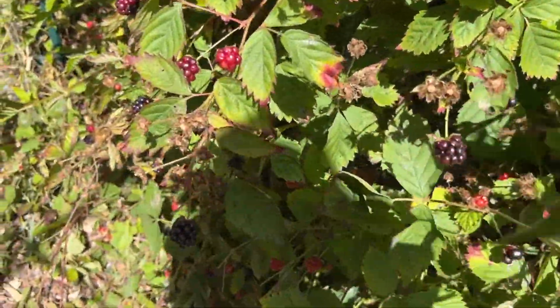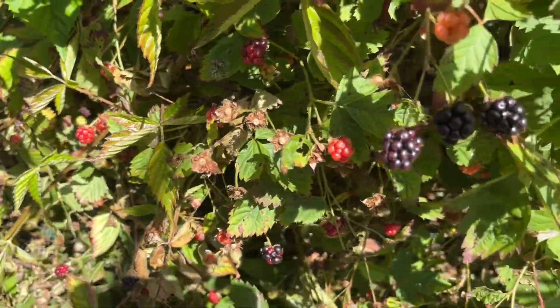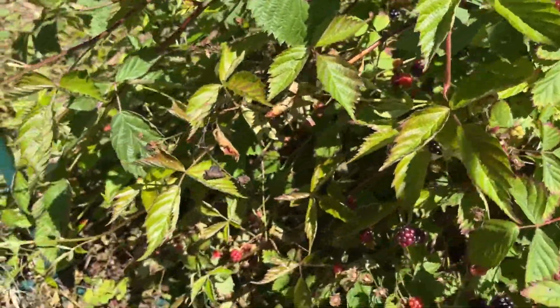So we're just going to put this arbor here, and they'll grow up and over it. And I have a goji berry on the other side. Maybe it'll do it, and we'll have berries.